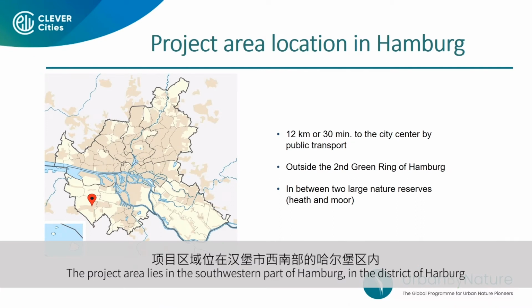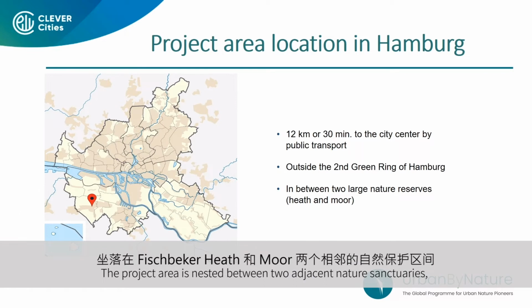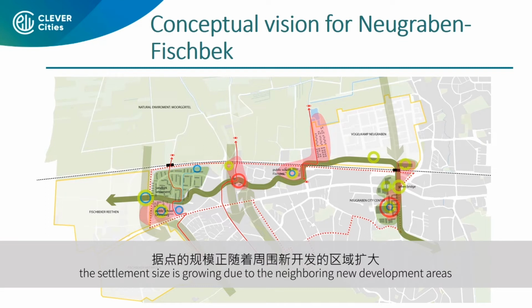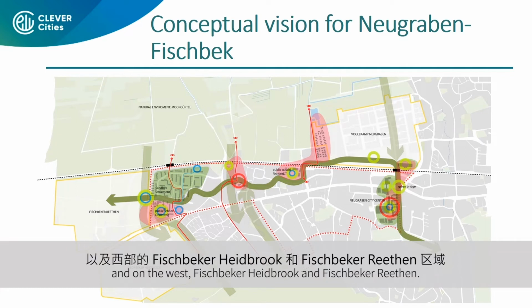The project area lies in the southwestern part of Hamburg, in the district of Harburg, and more specifically in the quarter of Neugraben Fischbek. The project area is nested between two adjacent nature sanctuaries, the Fischbeker Heath and Moor. As seen on the close-up project area sketch, the settlement size is growing due to the neighboring new development areas from the north, Neugraben Vogelkamp, and on the west, Fischbeker Heidbruck and Fischbeker Räthen.